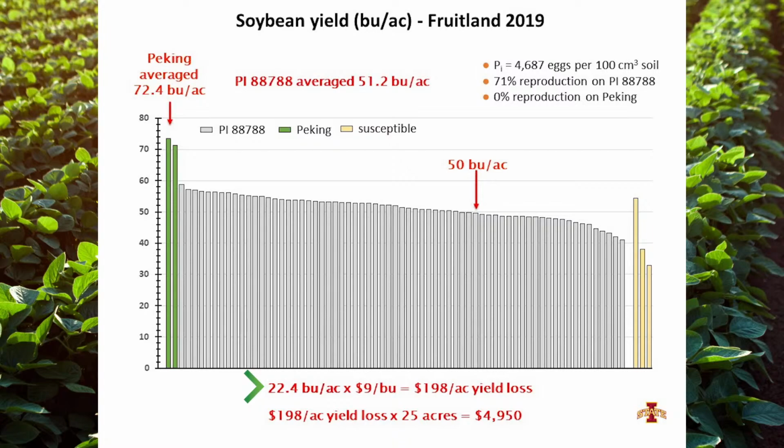And then the farmer who farmed around us, because we just rented a small part of the field, he grew a bean that yielded 50 bushels per acre. At that $198 an acre, he lost nearly $5,000 because he used 88788 resistance and not Peking resistance. Wow. It's mind-numbing.